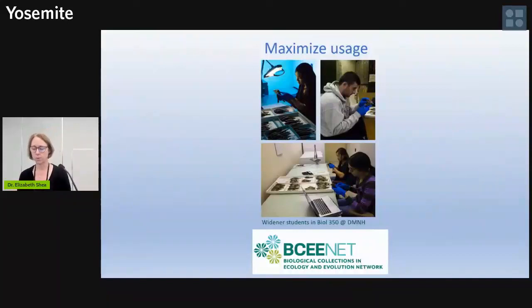So the first characteristic that we're thinking through, this first problem, is how do we maximize the usage of these specimens? And a lot of this inspiration came from my work with a group called BCNet, the Biological Collections in Ecology and Evolution Network. This is an RCN UBE, I think is technically what we are, run through the National Science Foundation. The idea is to get students to use the collections digitally during COVID or in person in other times. This image is the start point for us, where we had Widener students working in our collection. And when you're working in a physical collection, you are using every specimen that exists in that box. You're not picking and choosing an exemplar from a lot. And that really has stuck with me in terms of what we want to do in our photography experience.